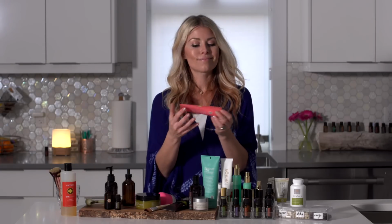And then I love to finish off with our rose hand lotion. Just a beautiful aroma to it. I keep one of these everywhere, in my purse, in my car, in my gym bag. I love it. And your hands are one of the first areas to show aging, right? So we want to make sure we're being intentional about our self-care in that area as well.